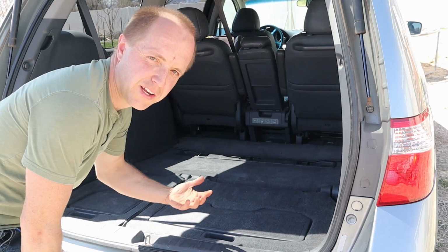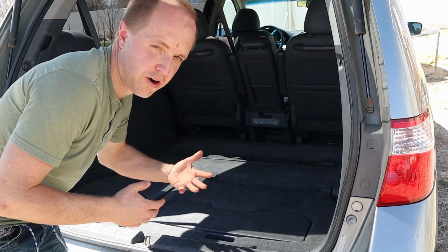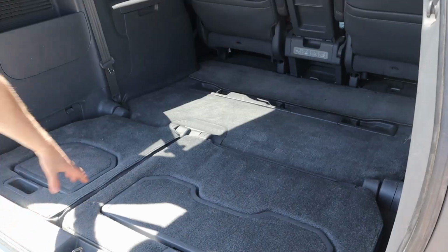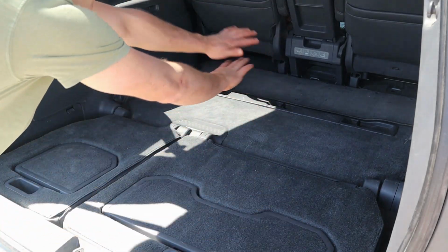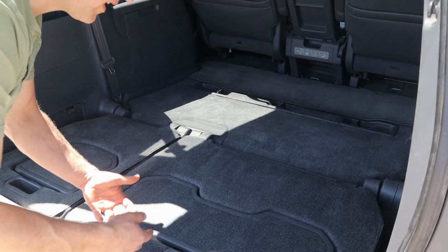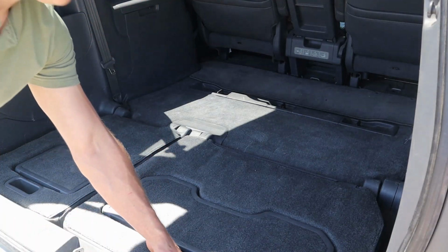It was so convenient to have all this space back here. Now, just in case you may not know what Stow 'n Go seats are or how they work, let me just show you really quickly. As you can tell, we've got a very open space, which is really good for storage if we need to pack a lot of things for a long trip.